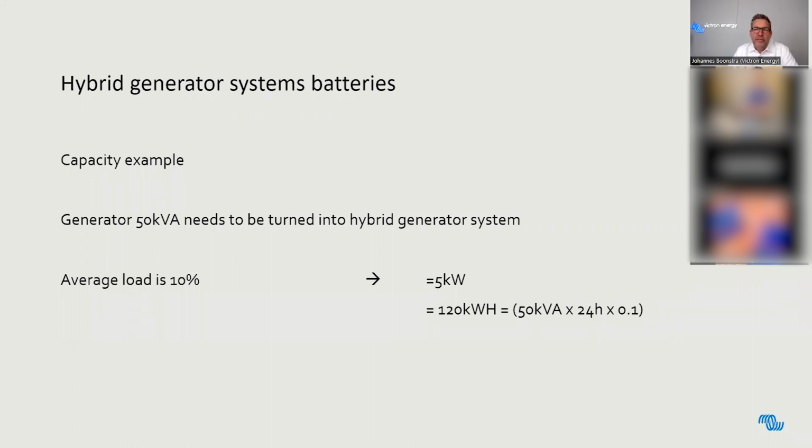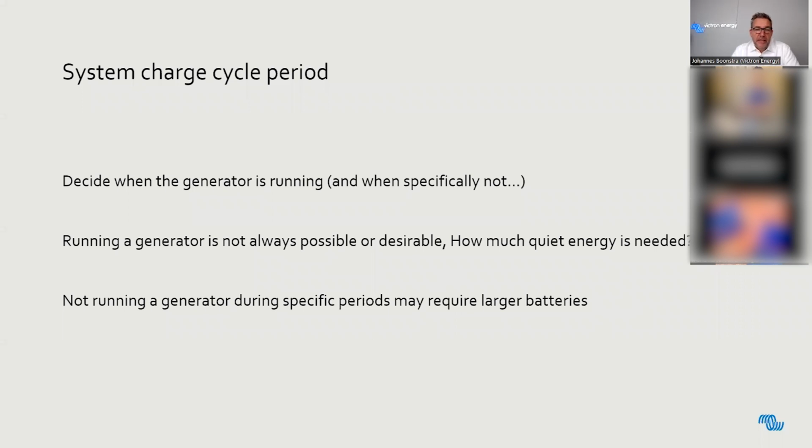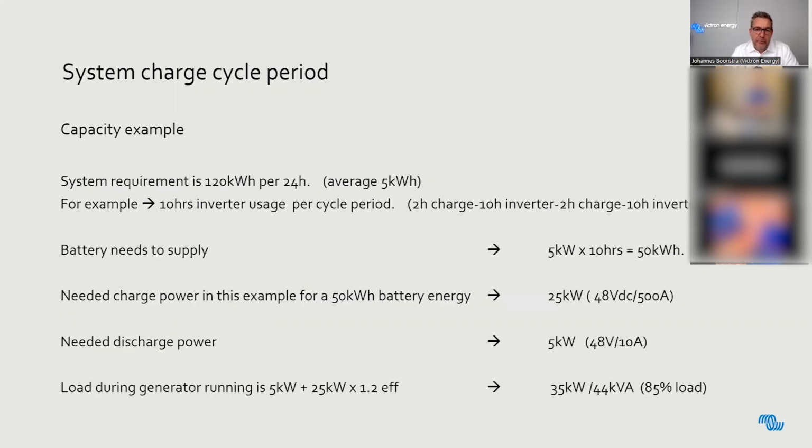This is what you see a lot at generator systems, that they're running at around 10% of their capacity. Then you have to decide when the generator is running, if you have a specific time frame, and when specifically not. When you have a quiet area or quiet time, you have to take that into account. Running a generator is not always desirable, so how much time would you be able to allow for that? Running the generator less makes the battery most likely become larger. The more often you run your generator, the smaller your battery will have to be. And you have to make a few calculations to see what's the optimal way of doing that.